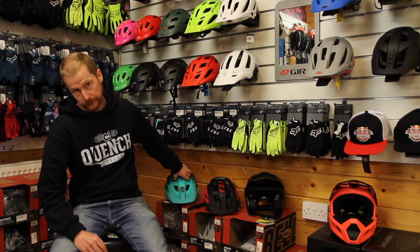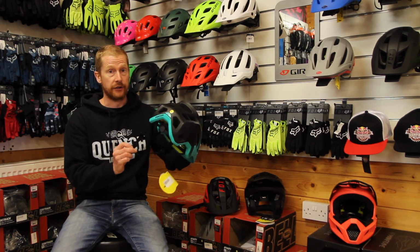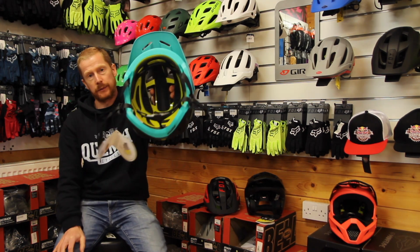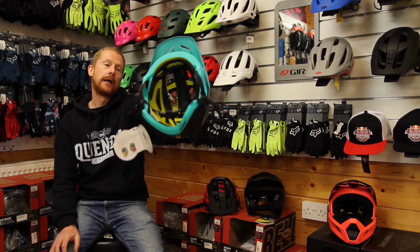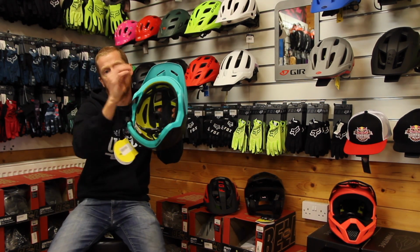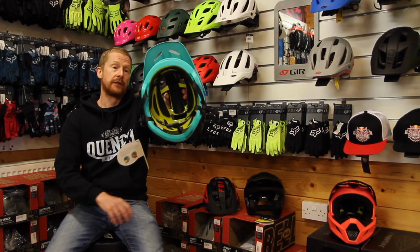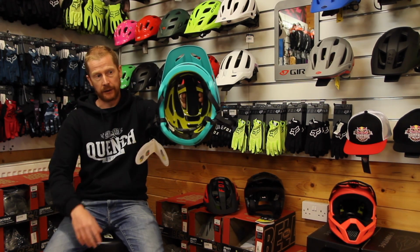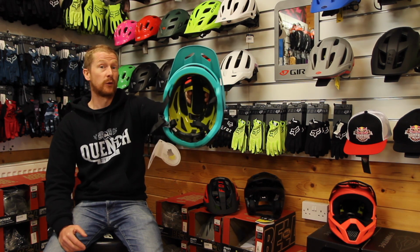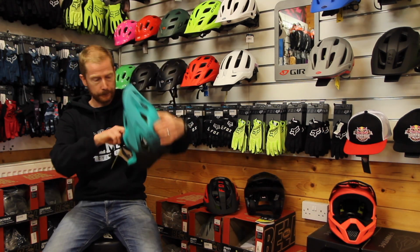From your standard single polystyrene layer, the next level up is introducing a system called MIPS, or a similar rotational system. MIPS is this yellow layer inside the helmet that you can probably see there. Basically that system allows the outer part of the helmet, this section here, to rotate slightly if you have a crash. That helps to dissipate rotational force in the brain, which is a contributing factor to concussion. There's a lot of research and development that goes into this kind of tech. It's been on the shelves for quite a while now, but is now coming down in price. So MIPS is the next way to go.